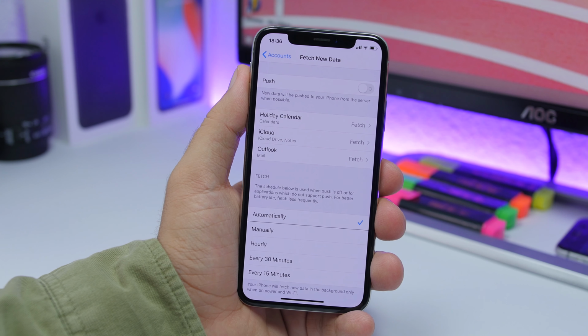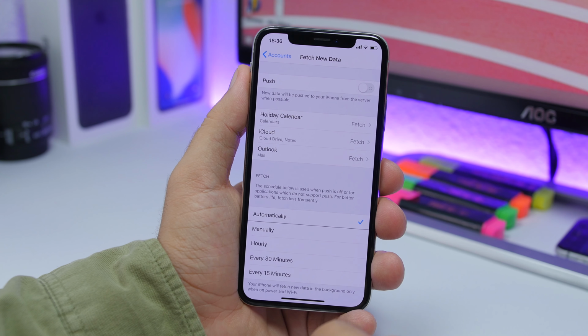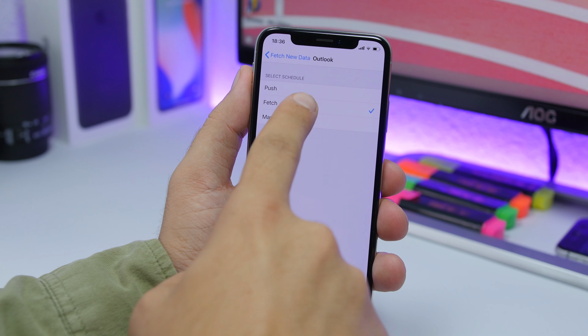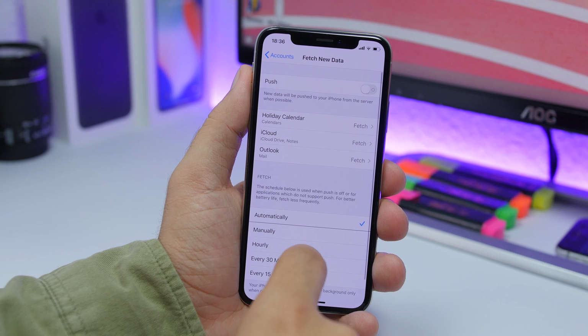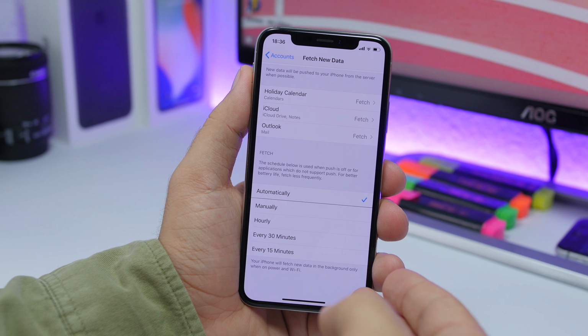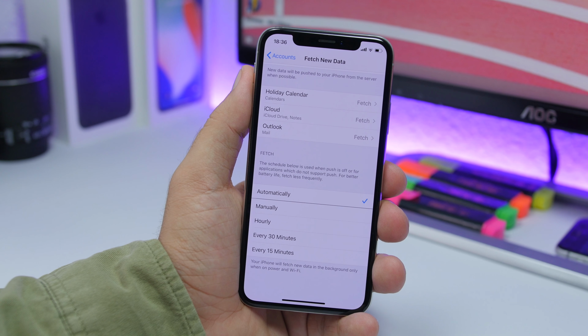That's okay. So what you want to do is just turn that off right there, and you can go to each of your accounts and select Fetch, and then you can choose manually, hourly, 30 minutes or 15 minutes. That will preserve a lot of battery on your device.